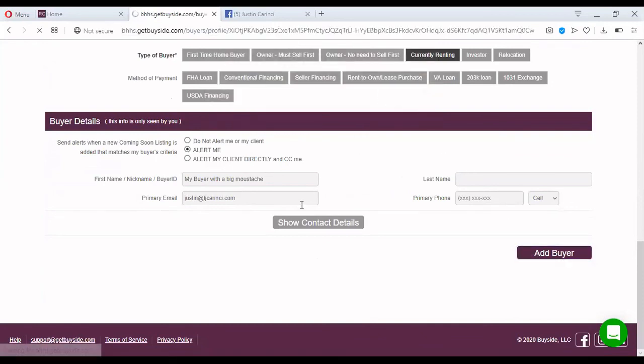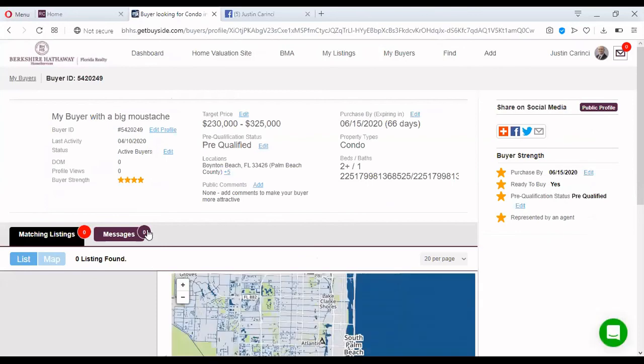There you go. So what's going to happen is that now I'm going to delete this buyer because this is going live to the whole network, Berkshire Hathaway, saying that, hey, I have a pre-qualified buyer for this price point, right? For this price range. And if a listing agent comes across this, Buyside will give them a heads up. Hey, I have a qualifying buyer for you. You need to contact Justin. They don't see any information whatsoever from the buyer.